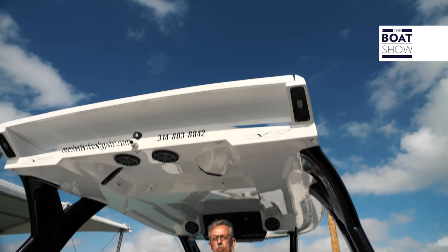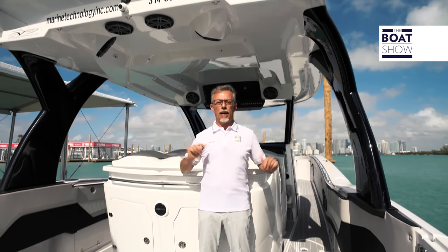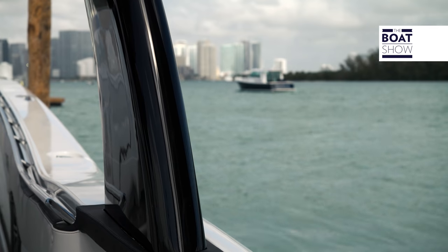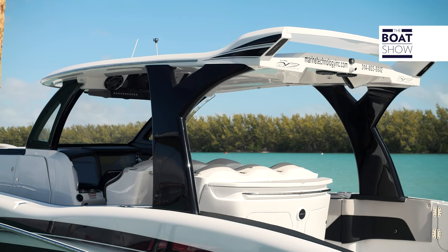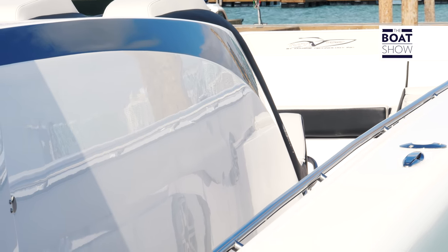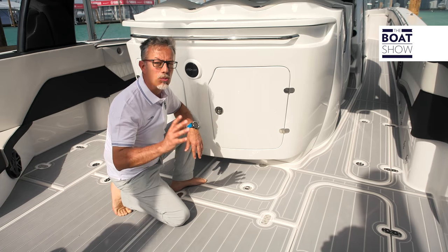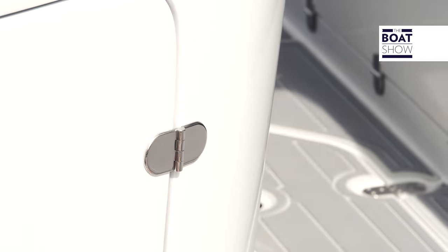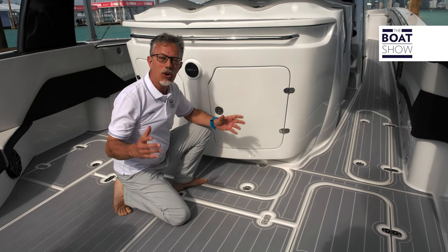The T-top has a strange flap and leans on the sides, so it protects the cockpit. The designer has not been content to just give his own style to this boat, but he has also created forms such as these flares and niches to make it comfortable.